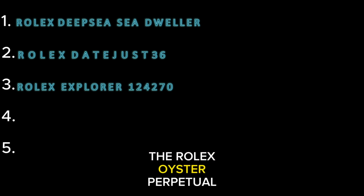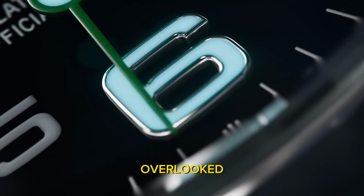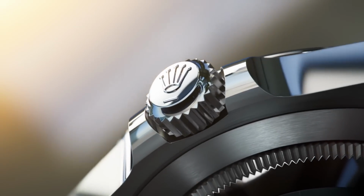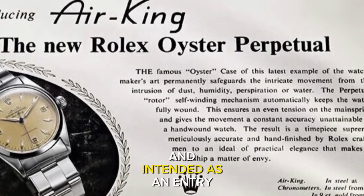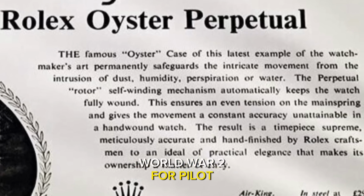The Rolex Oyster Perpetual Air King. Even more than the Explorer, the Rolex Air King tends to be overlooked and less considered than models such as the Submariner, the GMT Master, or the Datejust. One of the brand's most long-lasting collections, the Air King was launched in 1945 and intended as an entry-level model, following multiple Air watches produced by Rolex during World War II for pilots.